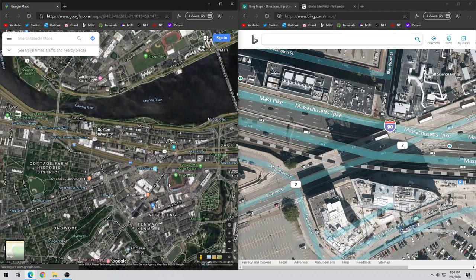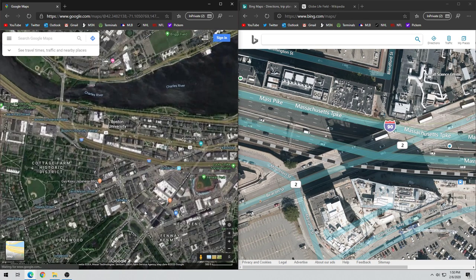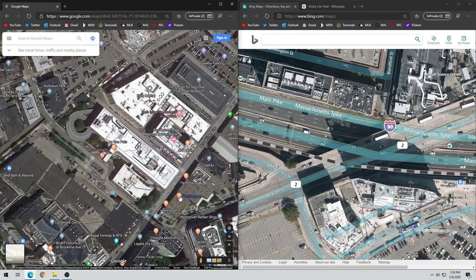Unbelievable. I just get more upset when... Oh, look. Gaiukaku Japanese barbecue. Oh, look. A Wahlburgers. I've never been to one of these.